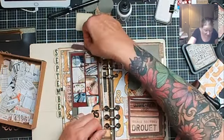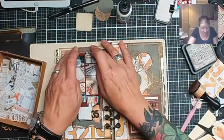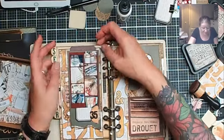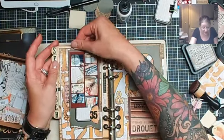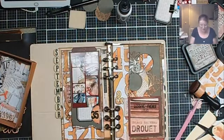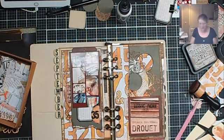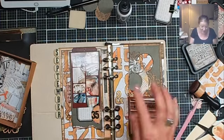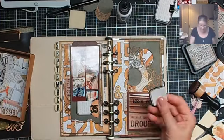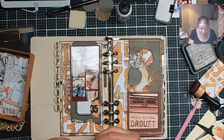Okay, this one goes over here. And now I'm gluing this down. As I'm gluing this down, I am thinking, I think I had the same color of reinforcers somewhere in my boxes. But okay, I've already taken out the black ones and glued those down. I need this one to come back somewhere.